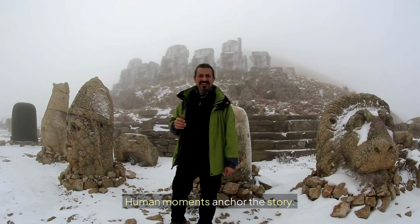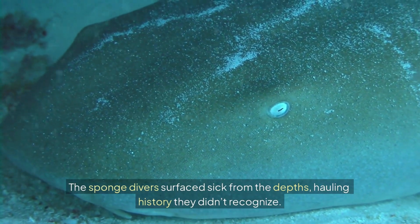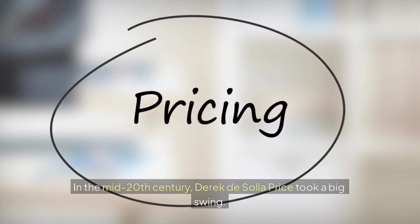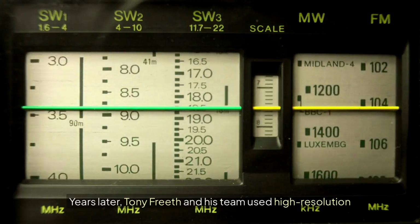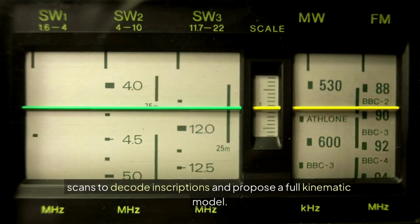Human moments anchor the story. The sponge divers surfaced sick from the depths, hauling history they didn't recognize. In the mid-20th century, Derek de Solla Price took a big swing. He argued for a complex gearwork that many doubted. Years later, Tony Freeth and his team used high-resolution scans to decode inscriptions and propose a full kinematic model.